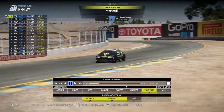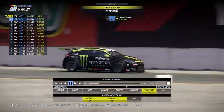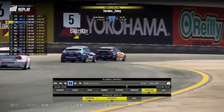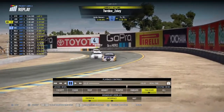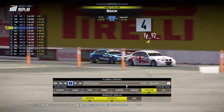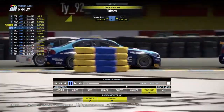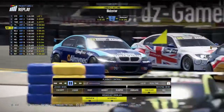But it's a 1-2 currently for Team Dive Squad, which is Stevie and George. Then we've got Twerdy with Bidster and TY all over the back. Bidster possibly looking for a way past TY now. TY defends the inside and in towards the hairpin. Bidster goes to the inside at the last minute and breaks down the inside. What a move on TY, and gets the move done on the inside.